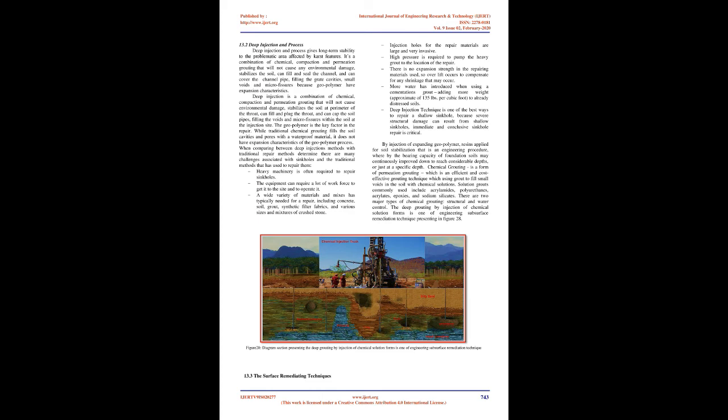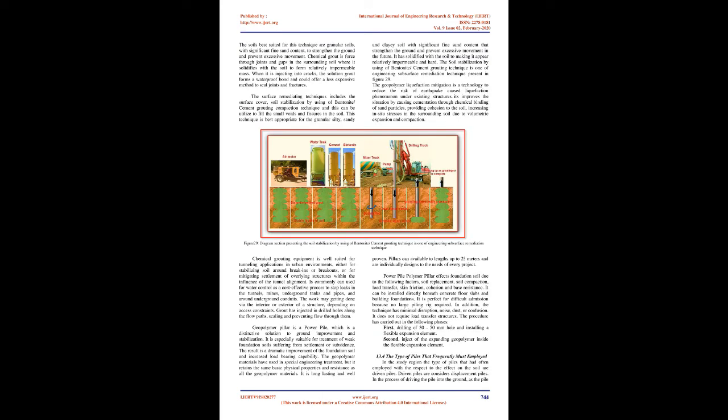The deep grouting by injection of chemical solution forms is one of the engineering subsurface remediation techniques presented in Figure 28. Figure 28, diagram section presenting the deep grouting by injection of chemical solution forms is one of engineering subsurface remediation technique. The soils best suited for this technique are granular soils, with significant fine sand content, to strengthen the ground and prevent excessive movement. Chemical grout is forced through joints and gaps in the surrounding soil where it solidifies with the soil to form a relatively impermeable mass.